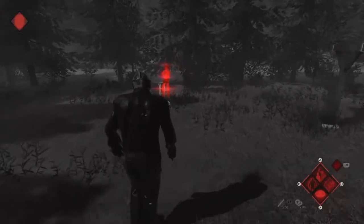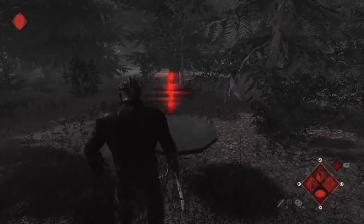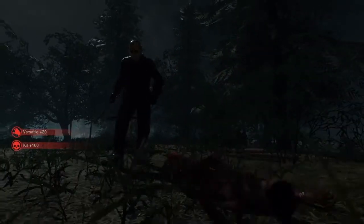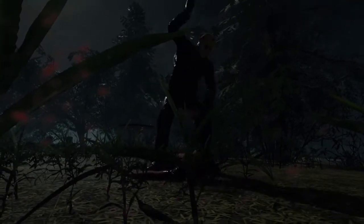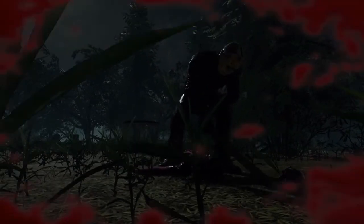Now using this technique outdoors is a little more tricky, because the counselor can go in any number of different directions, unlike the cabin where they're confined to a tight space. But just try it out, you never know, they may run right into you. Now it was basically pure luck that the counselor ran in my general direction, but later on in this video I'll show you a better way of using this technique outdoors that will up your percentage of being successful.